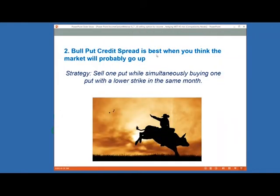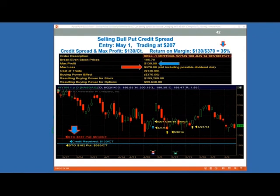The next strategy is a bull put credit spread. It's best used if you think the market's going to go up. So this is where you're selling one put while simultaneously buying another put with a lower strike in the same month. So here's an example of that. If you're bullish and it's trading right here and you think it's going to go up, instead of buying stock or buying the options, you can sell a bull put credit spread way down here, way below it, a lot more tolerance and a lot more forgiving. And in this example, you bring in a $130 credit. The maximum at risk is 370. If it closes above that area of your spread, that's a 35% return. If you do nothing to defend it, you lose 370. That's all you have to put up on the margin. So they have a lot of great benefits.